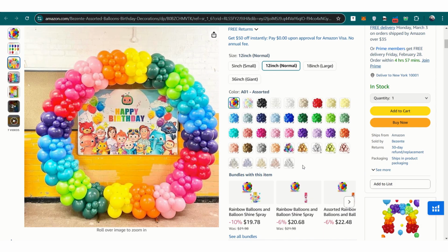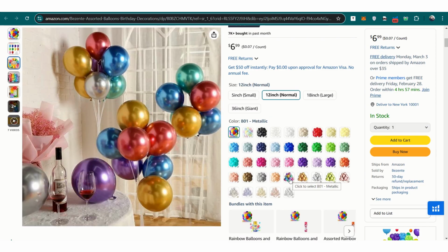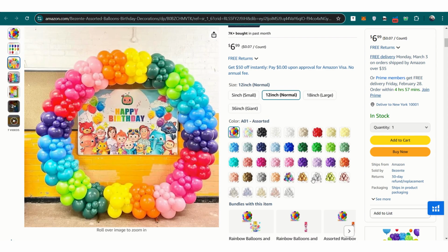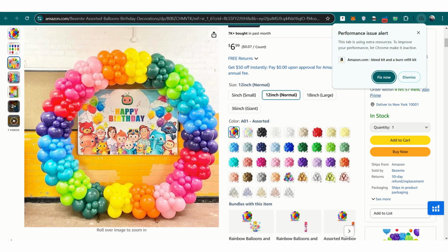Let's break it down with a simple example. Imagine you sell various types of balloons. You could create a bundle where customers can buy multiple colors of balloons in one set instead of buying each color separately. This not only increases the convenience for the customer, but also boosts the average order value because they're buying more from you in one transaction.